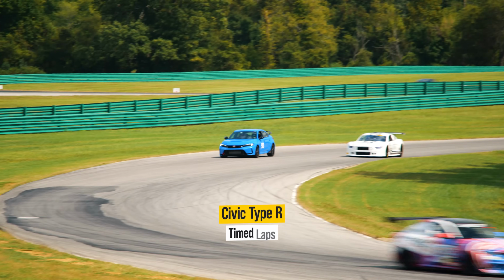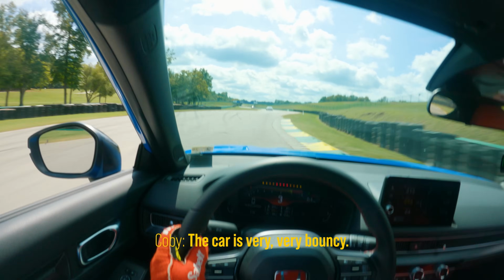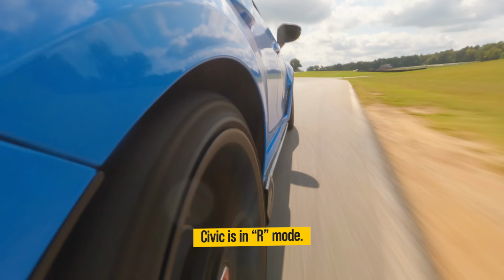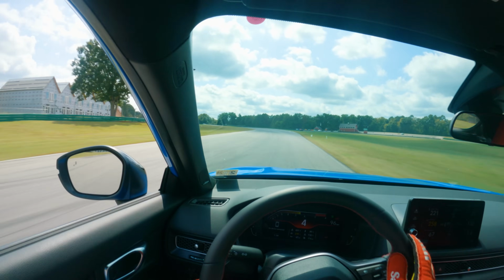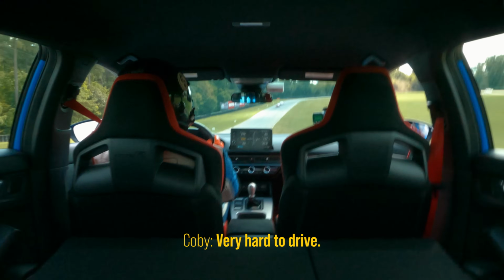Now that everything's warmed up, Coby goes for his first hot laps. So the car is very, very bouncy. It doesn't really feel normal. Yeah, it's bad. I'm not liking that at all. Very unpredictable, very hard to drive.